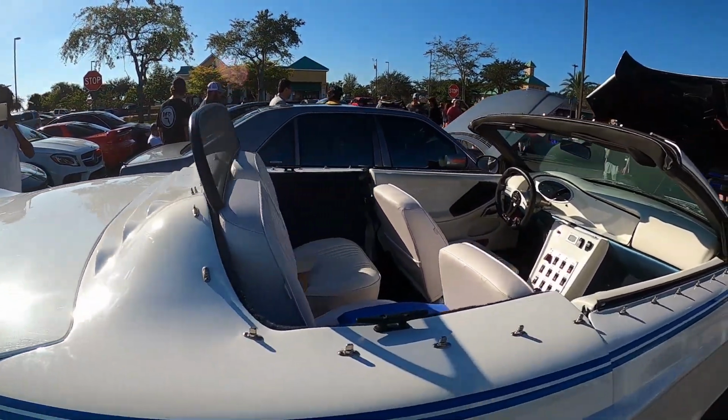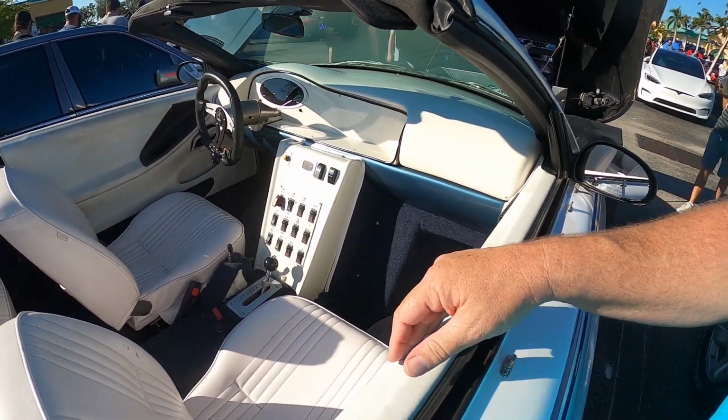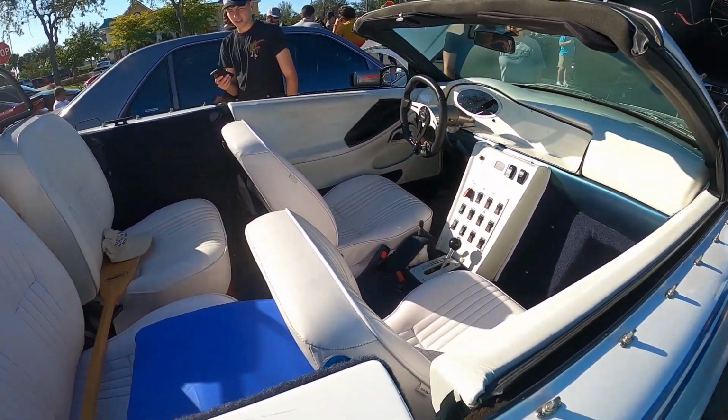So is it resting? Yeah, it's resting. So it leaks down. Yeah. When you get in, the tires raise up, and it has a door underneath. And then it lets it flame out.